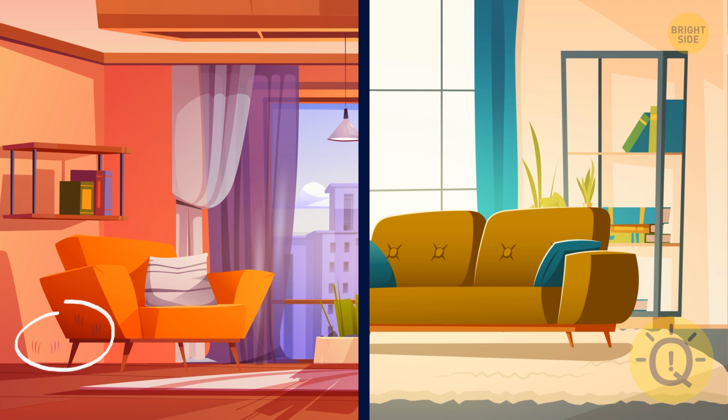Look, in this apartment, the walls and sofa are scratched on the bottom. These aren't human traces, so the cat must be living here.